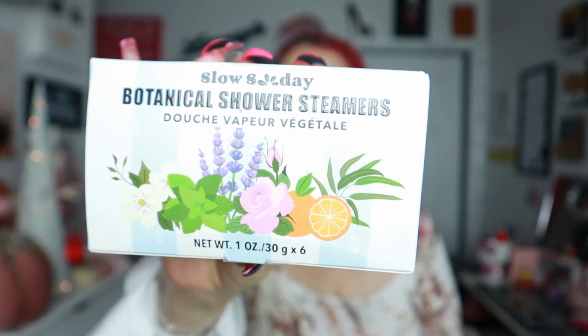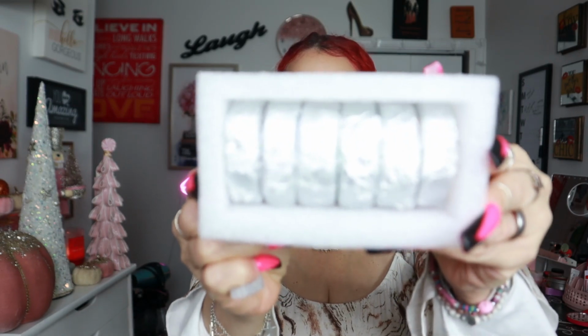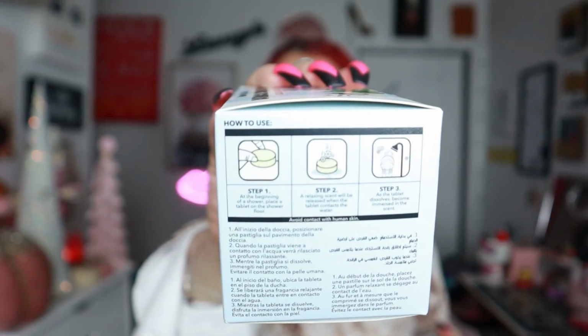Next is this right here. And this is a botanical shower steamer, which you guys know I rave about them when I get them. I cannot wait to try this. This is so yummy, so therapeutic, so delicious. I just love all the shower steamers. Oh my god, smells so good. I wish you guys could smell it. It's already the aroma, it's already so relaxing. It smells like lavender. It brings lavender, it brings jasmine, and it brings rose. And right there are the directions, so that's how you use it.